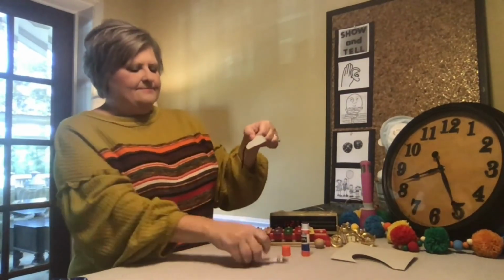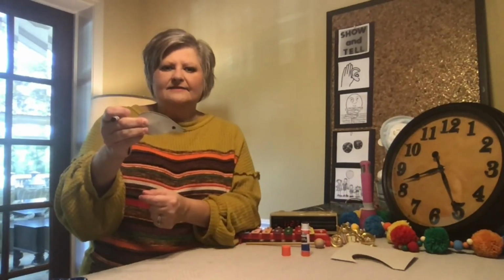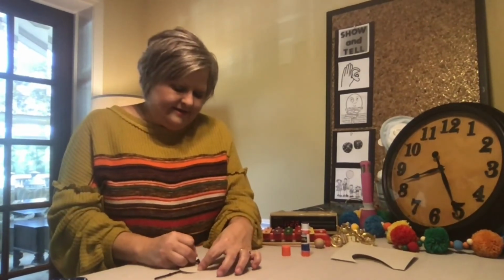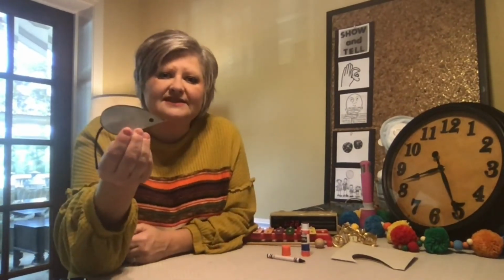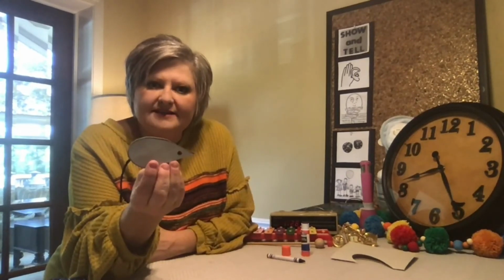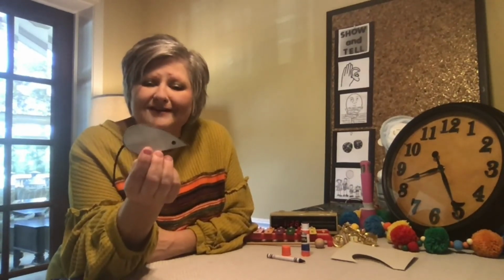Now, I'm going to take my crayon and I'm going to draw a little black eye, one on this side. There's his tail. And then I'm going to turn it on the other side and give him another eye. Now, I have a cute little mouse today. Do you know what you could do with this mouse? You could practice our rhyme and use the mouse. Let's do it together. Here we go.